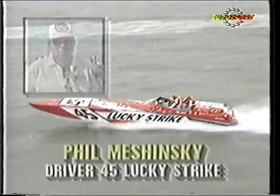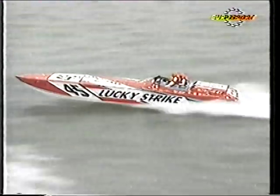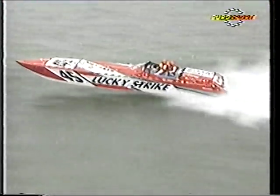One of the innovators of the Deep V in the Superboat class is Phil Mashinsky. I decided to run a Deep V in 1988, ran the entire season. Placed second in the nation, won Superboat Driver of the Year, and ran the entire season on one set of engines. As a result, today we have a lot of Deep Vs running in the Superboat class, and I felt that I've started something to show the average businessman he can run in the Superboat class and not have to be a multimillionaire. This Lucky Strike hull costs between $500,000 and $750,000, as opposed to a catamaran like Eric's Reality, which is about $1.2 million.